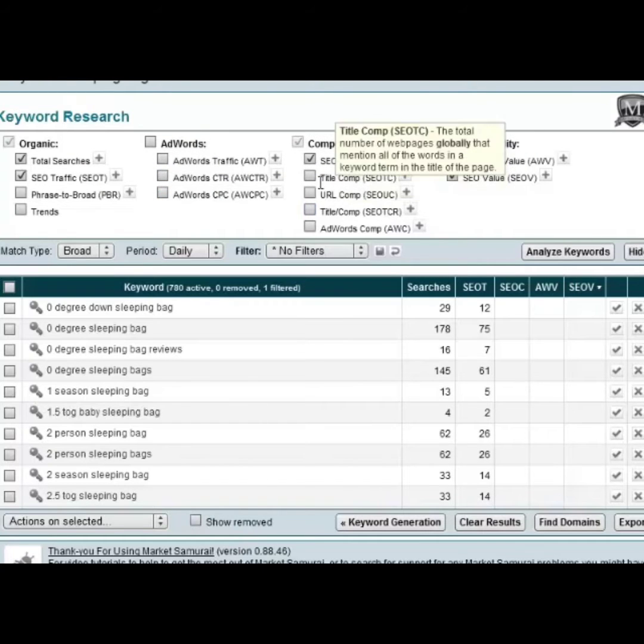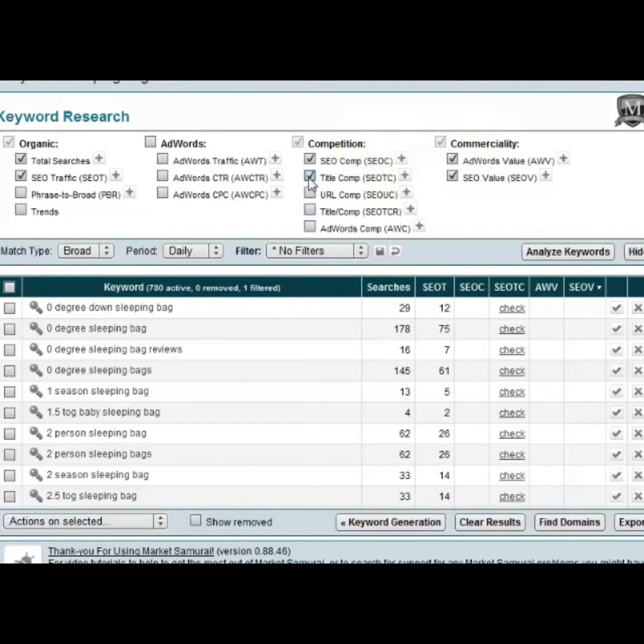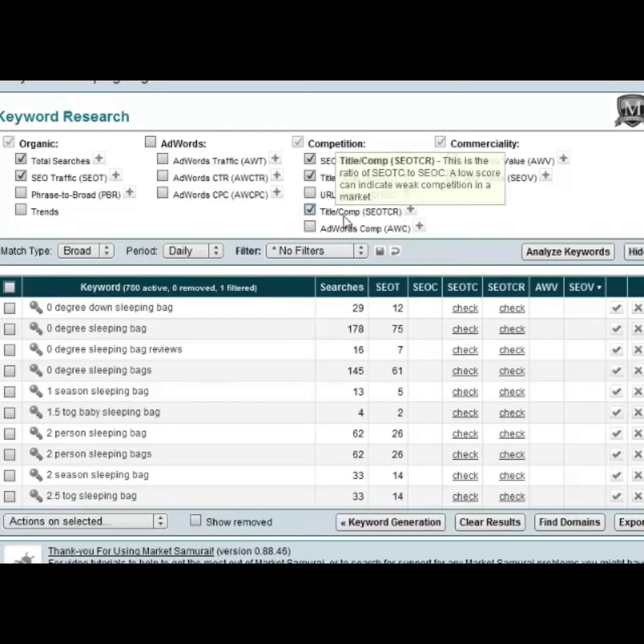But we do want the title competition, because this will show which people are actually using that keyword in their title tag, which gives you a little better representation of how much competition it will be. And you can do the title to competition. It's just a ratio of those two. So again, if you get a low score there, it'll give you a good idea that there's weak competition.